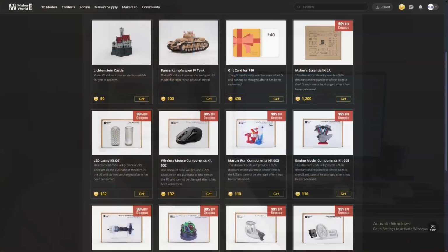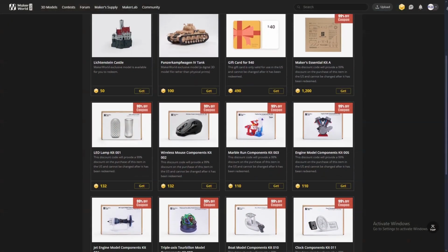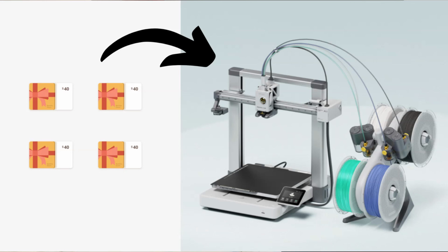Unlike their competitors, Makerworld is unique in that its shop has a wider variety of items. It sells things like models, kits, and most importantly, gift cards. Because with these gift cards, you could buy actual 3D printers from the Bambu Lab website and resell them online. This is the most efficient way of making money from this platform because you can convert a ton of your points just directly into cash.